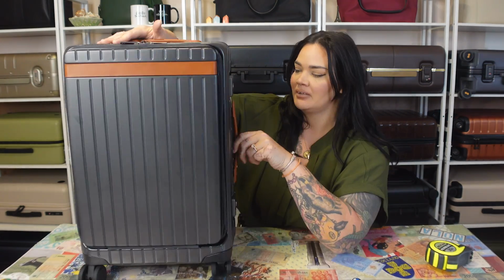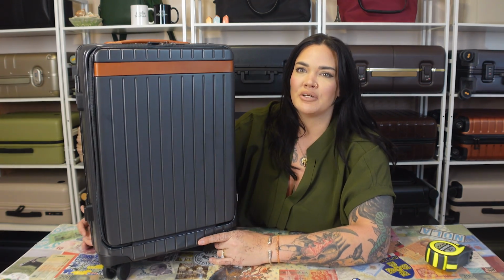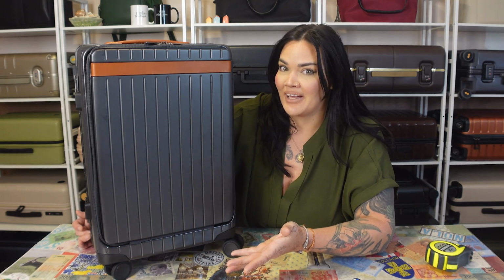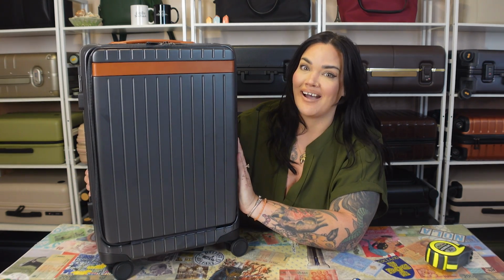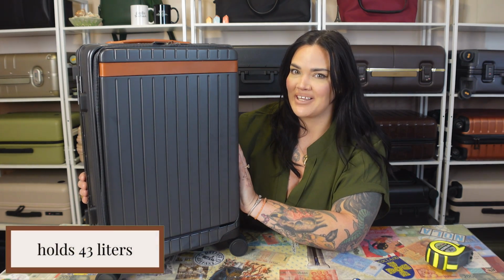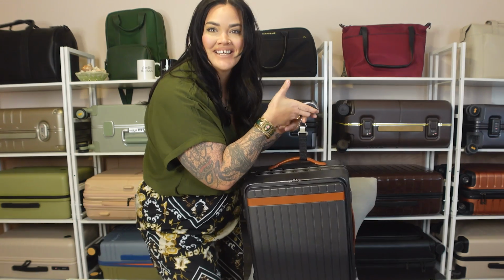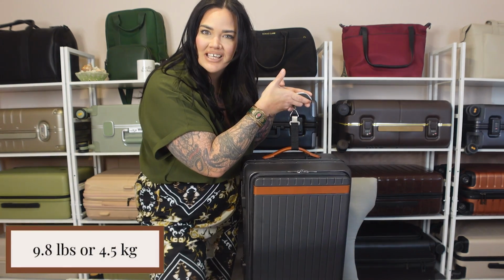But when we open the bag, we're going to measure the packing space. The handles and the feet and the wheels all have to be included when you're looking at it in terms of what you can bring on an airline. But what's important to us is how much space you actually have to pack. Speaking of which, this bag does hold 43 liters. Now let's go ahead and weigh it. It does weigh 9.8 pounds or 4.5 kilos.